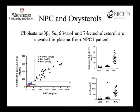So this study looked at patients who are being examined at the National Institutes of Health.